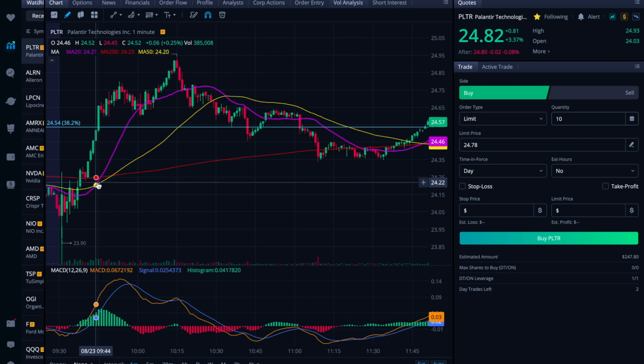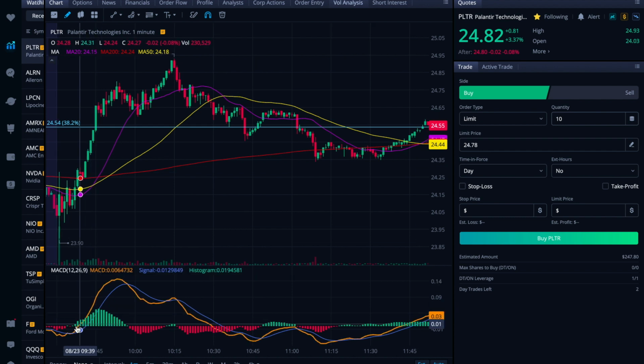20s in purple, 50s in yellow, and then solidifying that by crossing over the 200 in red, and that as the MACD was bullishly crossing over as well, and could have had a nice ride up there, and then if you wanted to sort of continue to ride that until it broke through the 20 or the 50, depending on how risky you wanted to be.